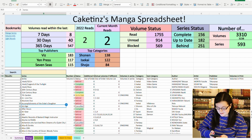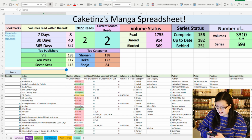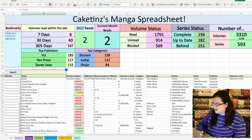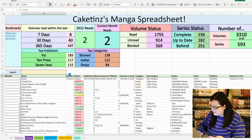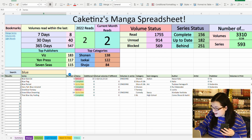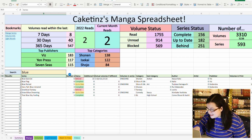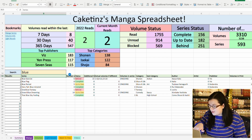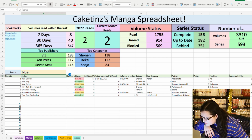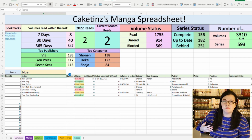So I can use the search function on my phone. So say Blue Exorcist. They've got some volumes of Blue Exorcist, and I'm wondering, is it a volume that I'm missing? I can search blue, and as you can see, because it's the same spreadsheet, anything I do on the phone, it'll do on here. It has brought back all the series I have with blue in the title, and its information. So I can see I am missing volumes 7 and 14 of Blue Exorcist, so I can be like, oh, they have 14, wonderful, I can pick that up.